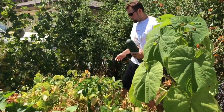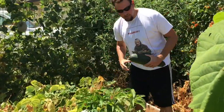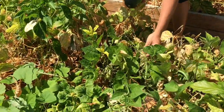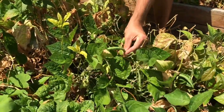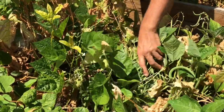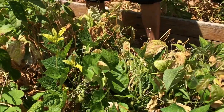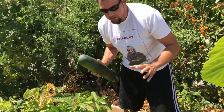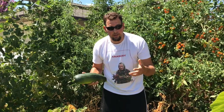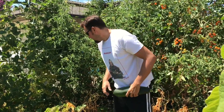So this is our green bean patch, and it's kind of at the end of the season. Let's look in here. These are the Blue Lake bush beans. These are a really good bean to grow in your garden. They produce a lot of green beans. During the beginning of the season, we were getting at least a colander full of beans per day, right, honey? Yeah.